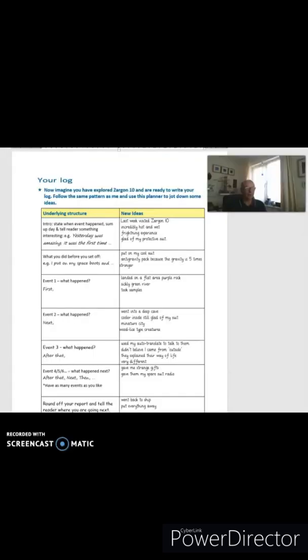Here's my notes. So, last week I visited Zargon 10. It was incredibly hot and wet, frightening experience, glad of my protective suit. As you can see, I'm not writing complete sentences, I'm just noting down my ideas. So what I did first was to put on my core suit, an anti-gravity pack, and then give the reason, because the gravity is 5 times stronger.